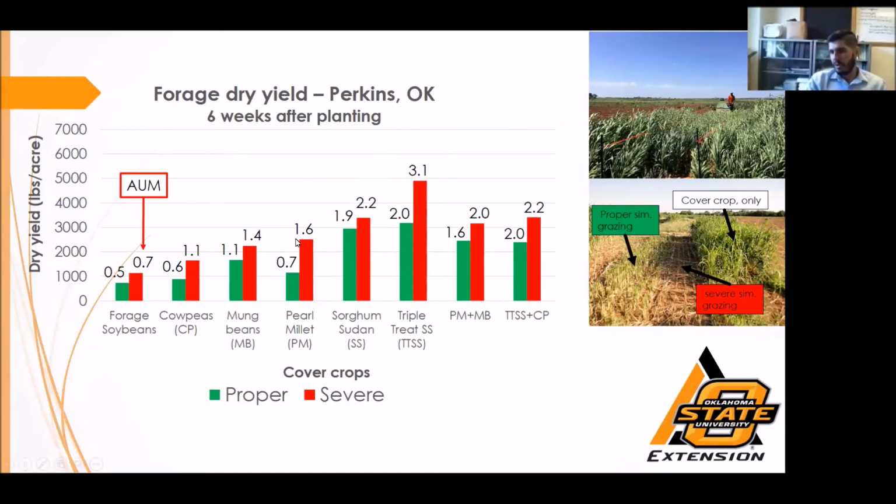Now, when we talk about the grasses, it's a little better. You can see that when you use them strictly as a forage, we can go with the triple threat Southern Sudan at 3 animal units per month. Now, when you try to keep the cover, that reduces to about 1 animal per acre. And I would say that the mixes had an intermediate production of biomass and also of how much they could carry.